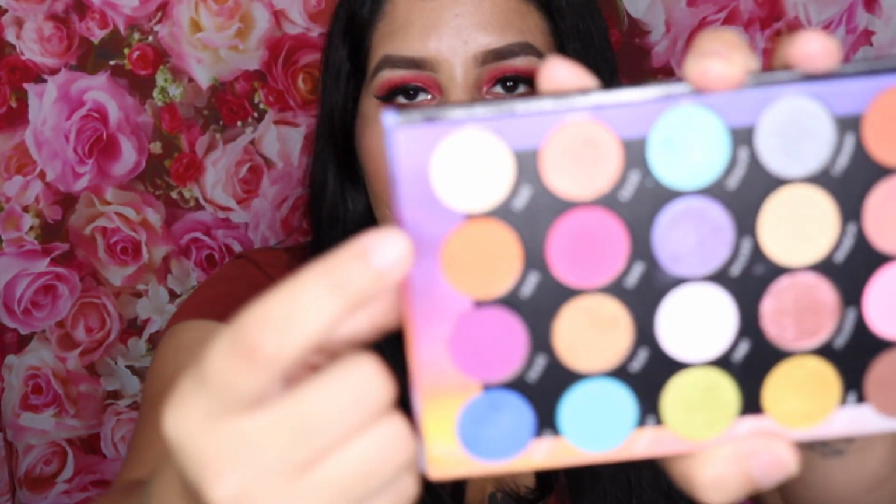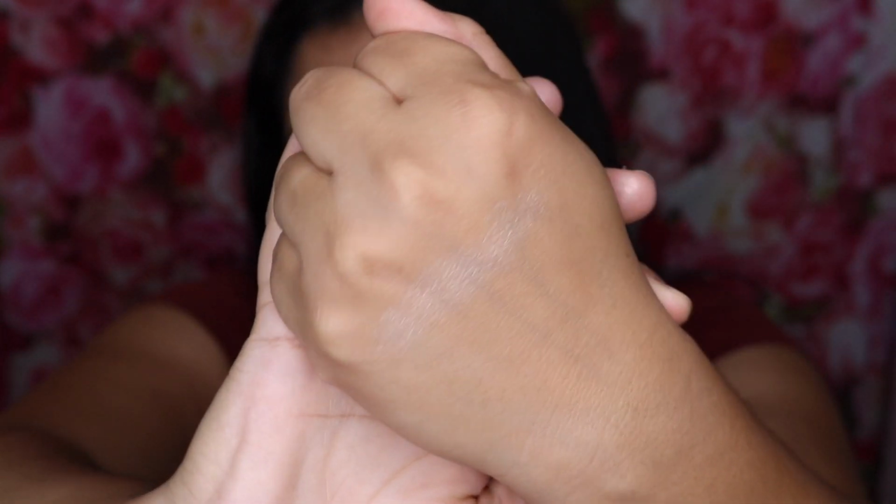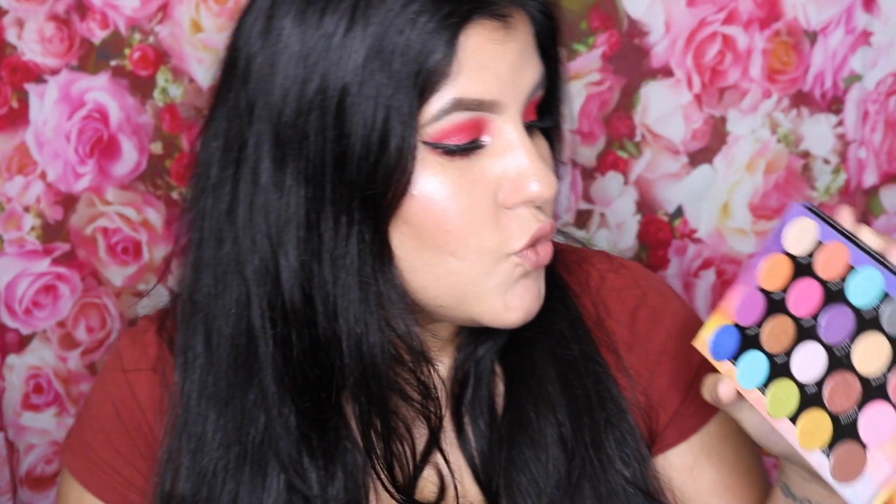So I decided to pick this palette. Now, the shade that I decided to pick is this shade right here, which is called Trixie. The reason why I'm picking that shade is because it can be used like a highlighter. So I am going to swatch that shade for you. So that is what the shade looks like. It kind of has like a white cast, but I think for some looks I will be able to use it as a highlighter. So that is the shade in this palette that I'm interested in trying to pan.